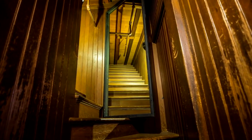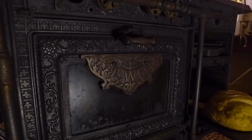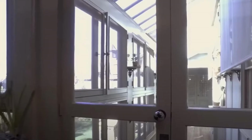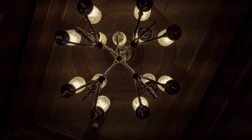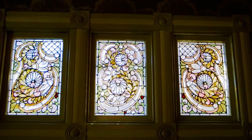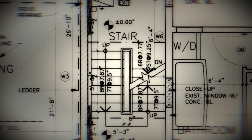The house is a labyrinth of hidden passages, winding hallways leading to nowhere, deceptive doors, and even a room devoted to seances. The tales surrounding this mansion don't stop at its peculiar design. Many visitors swear they've heard inexplicable footsteps and eerie, otherworldly breaths echoing through its corridors. Now, could this building really be filled with ghostly presence?